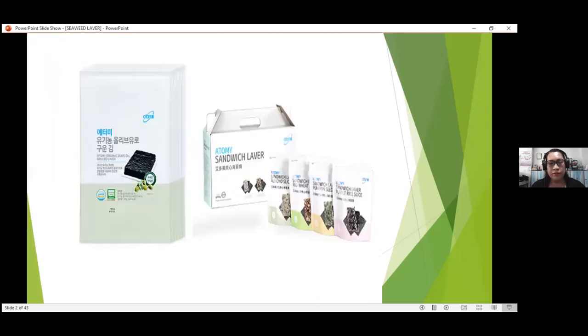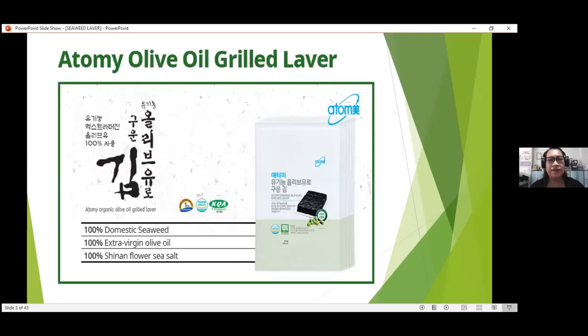So we have limited food on our Philippine website right now. And I think these are really one of the products that we have to consider because of their healthful benefits. First, we have the olive oil grilled laver.